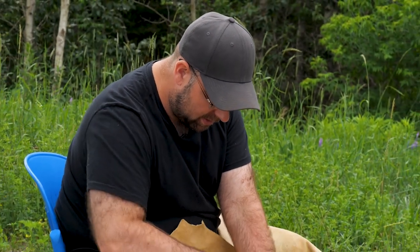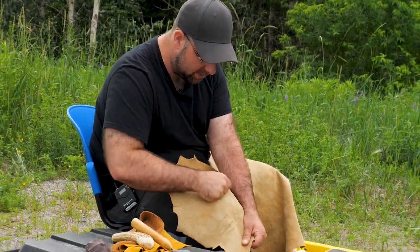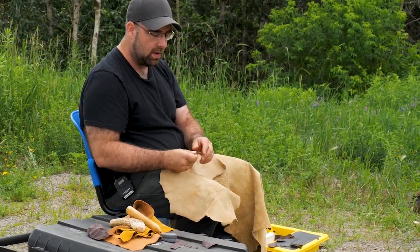So essentially what you have here is a little scraping tool. As you can see, all of the stuff that I'm taking off here, it's working quite well. If I was to actually use it for cleaning up a hide and removing all the fat. So right now we figure, based on what we can see, that it's part of the middle period, which used to be referred to as the Archaic period. It's a period that we don't really know too much about, and this is what we're trying to do. We're trying to learn more about the people that would have made these tools.